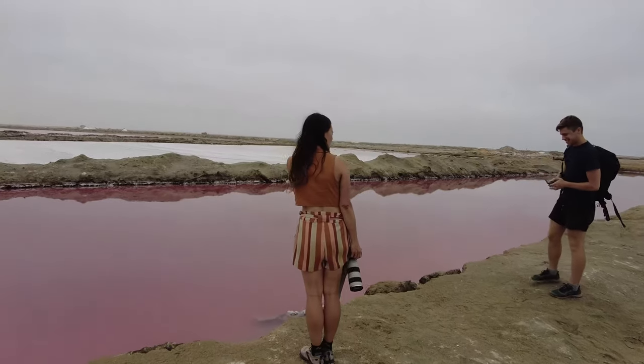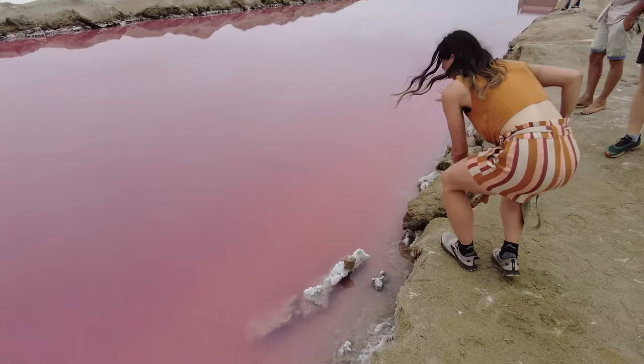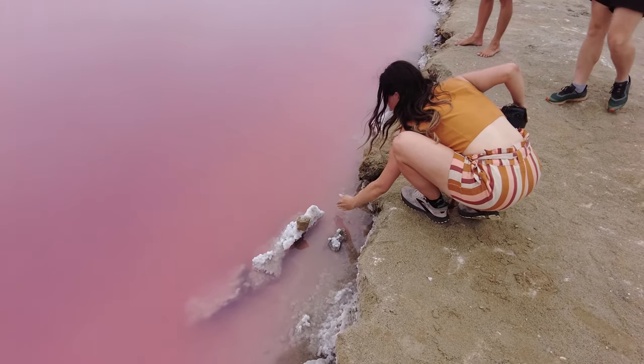All right, on our way to Sandwich Harbor, we found these pink rivers and salt pans, and it's just really beautiful. So rich, the pink color here.